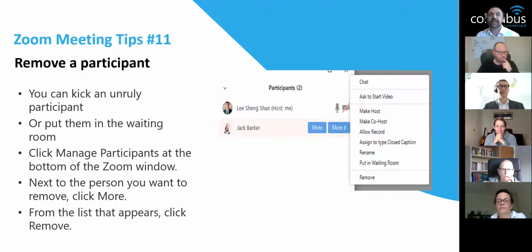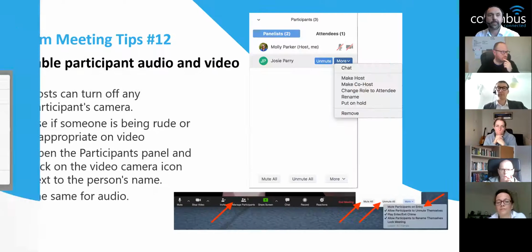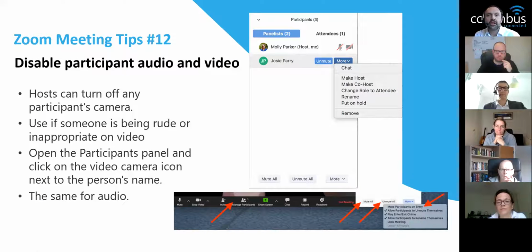To do that, you can click Manage Participants at the bottom of your Zoom window right now. And next to the person you want to remove, you can click More, and then you can put them in the waiting room, and from there you can remove them. The other thing you can do is disable a participant's audio and video. So you can turn off the participant's camera if somebody is being rude or inappropriate. You've got the ability as host to do that.